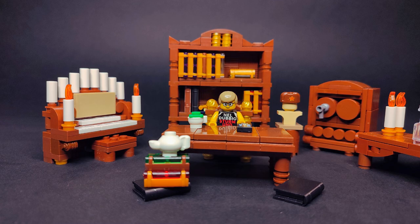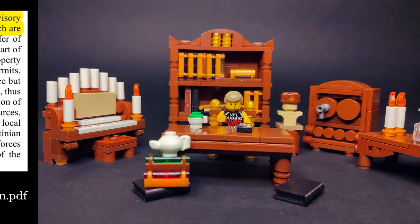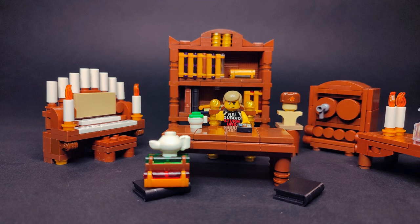This line of reasoning was confirmed by Judge Salam, president of the court at the time, in his official declaration in support of the advisory opinion. In conclusion, how important is this ruling by the ICJ and what are its possible consequences?